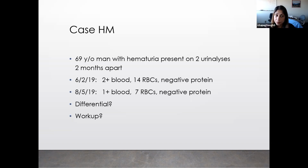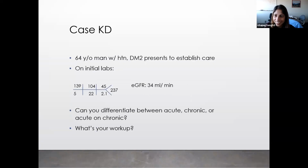So for this person, I said I am going to forward this consult to urology. He needs a cystoscopy. He's 69 years old, in the right age group to have bladder cancer. So perfect. Any questions on that? You got to that a little too fast. I'm going to go through these slides quickly.